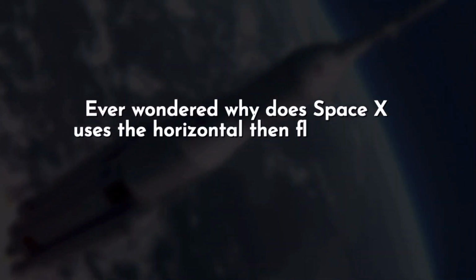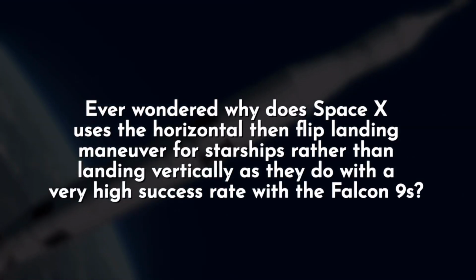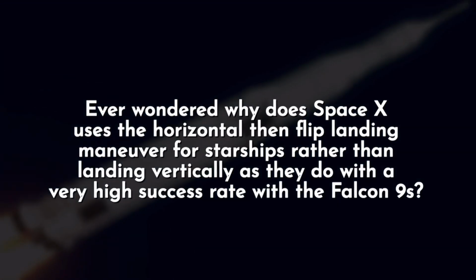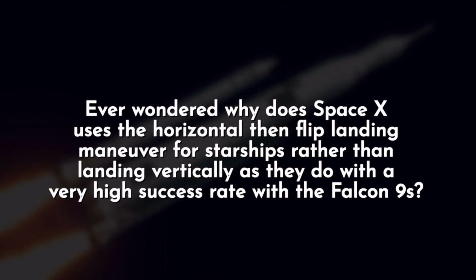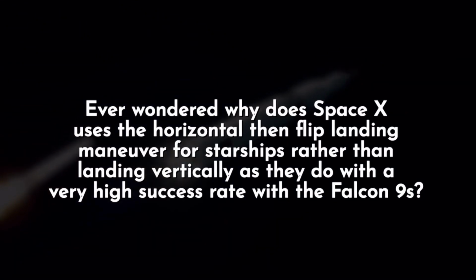Ever wondered why SpaceX uses this technique rather than landing vertically as they do with the Falcon 9s? Those have a very high success rate after all. What's the point of trying to do this difficult move when they have mastered the plain vertical landing? In this video, we will break down the reasons why SpaceX is doing so.